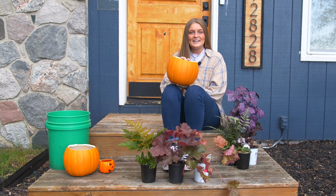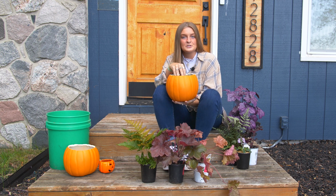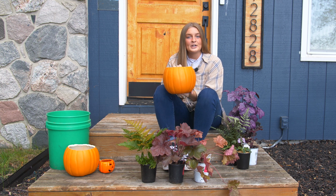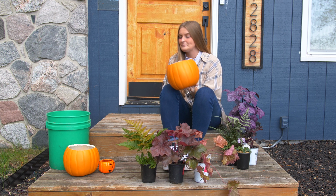And then our beautiful containers here we just got from our local craft store, and we currently have the tops cut off and it's halfway filled with soil. And we also put some drainage holes in the bottom to ensure that our perennials are perfectly drained and happy.